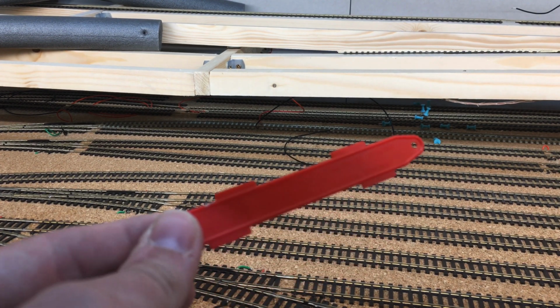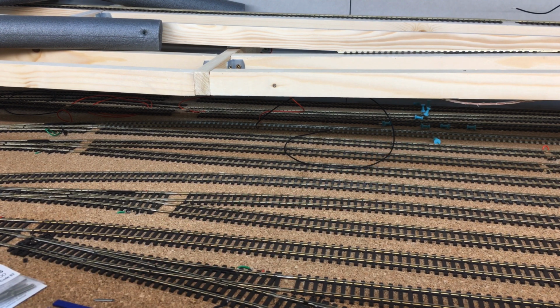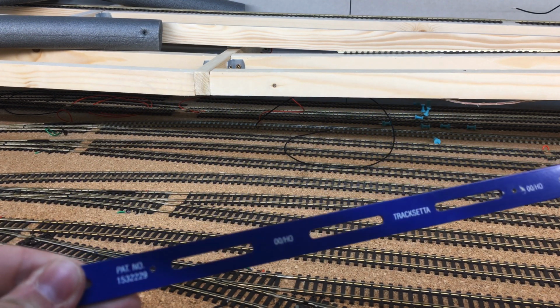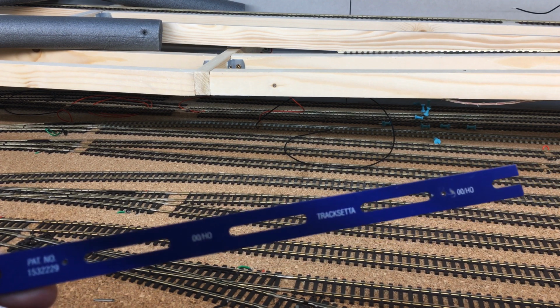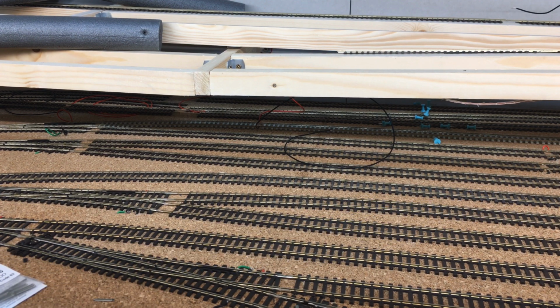I'm currently using the Peco track spacing tool. I have 2 of these, and I'm making sure that the spacing between the Fiddle Yard lines is as per the streamlined spacing, and I'm also, as you can see towards the back there, using some drawing pins just to make sure that the lines are set straight as well. One of the things I'm using is the track setter tool. Particularly here is the straight track setter, which makes sure that once I've finished all of these loops in the Fiddle Yard here, they will all look very nice and straight all the way down the layout.